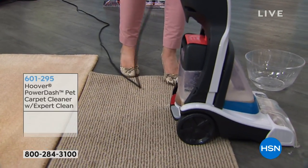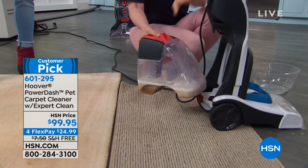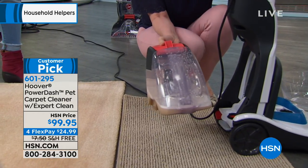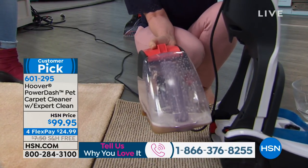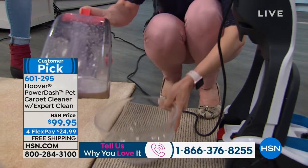So Julie, now you've run over it. Now what do we do? Okay, look how simple. This is the part I love about it. It's just like all of our other Hoover ones that are over $200. You still have a separation of your clean water and this is your dirty water. So it's a two tank system, and just a little bit higher up here is your clean water tank. So the two tanks never ever touch.